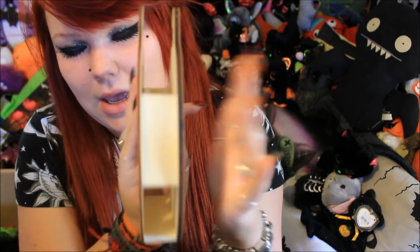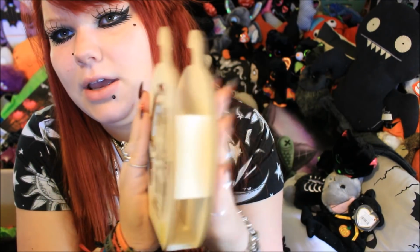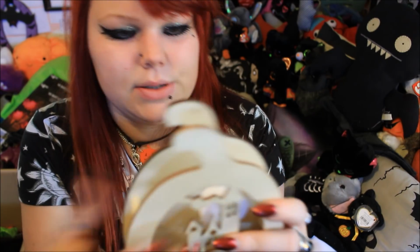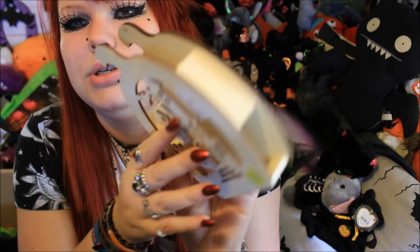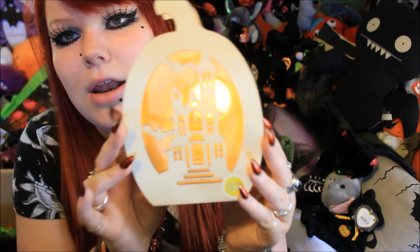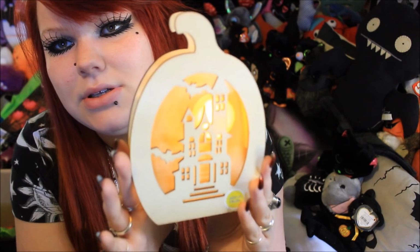It's made of a kind of MDF wood, but it feels really nicely weighted. It doesn't feel like it's going to break or anything, and it has this little circle which is effectively like an LED tea light that has been stuck on there, and then you turn it on and it has this little haunted house moon scene. Oh, it's gorgeous.